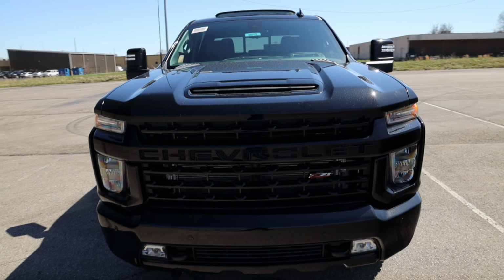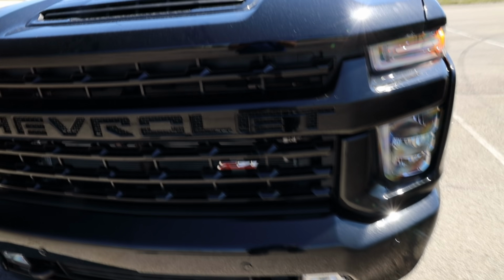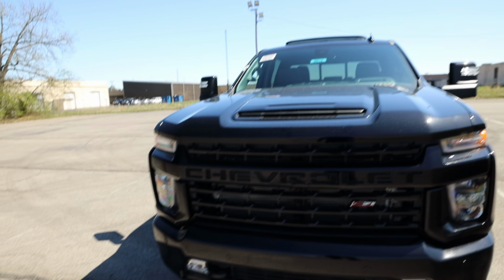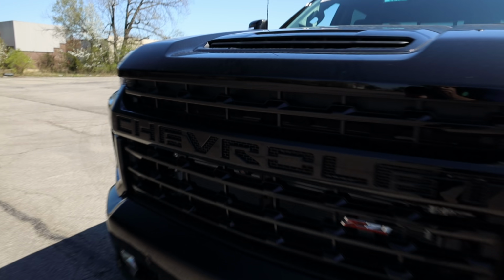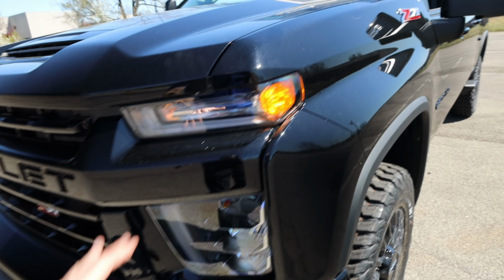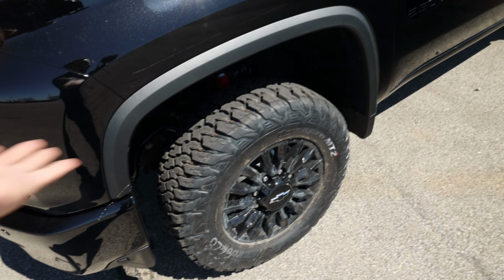And coming back to the front of the hood, I absolutely love the Chevrolet embossed emblems right up here. You got Z71 badging as well, should be black, but I love the front end of this truck. You got 360 cameras. I'm going to show you that here in a little bit. We got LED headlights and fog lights, or no, really no fog lights, but LED lights all up here. I showed you, I love these mud tires. These Hankook mud tires are absolutely awesome.